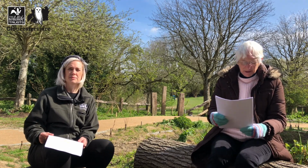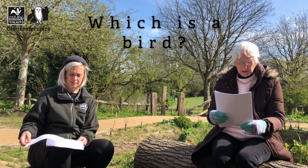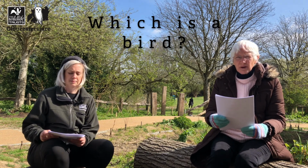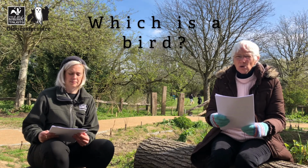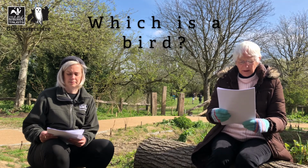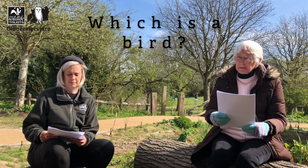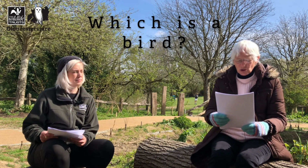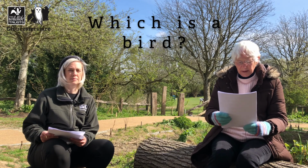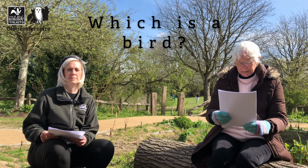Okay, the next are birds. Can you pick out the bird from these? Crow, red clover, alder. Which one of these is a bird? Small tortoiseshell, blue tit, rowan.